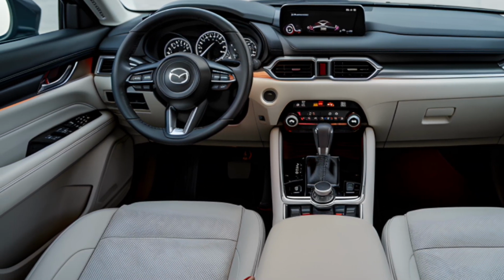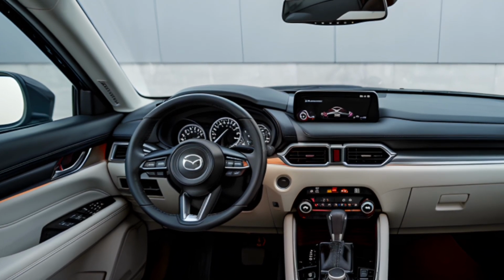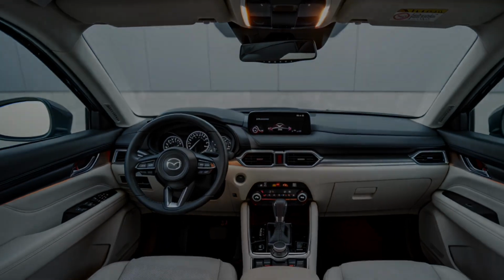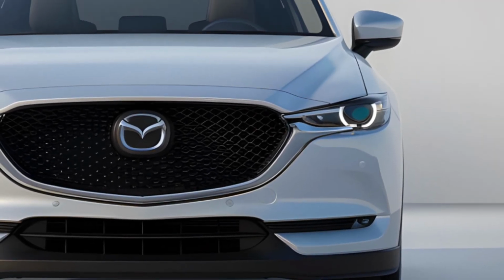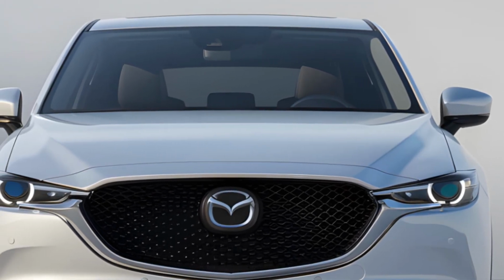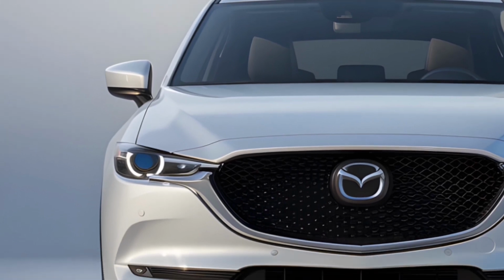A new 12.3-inch infotainment screen sits proudly on the dash, now with touchscreen functionality. Finally. And a user interface that's actually intuitive. Wireless Apple CarPlay, Android Auto, a head-up display, and an available 10-speaker Bose audio system that sounds crisp even with the windows down. But here's a fun twist.